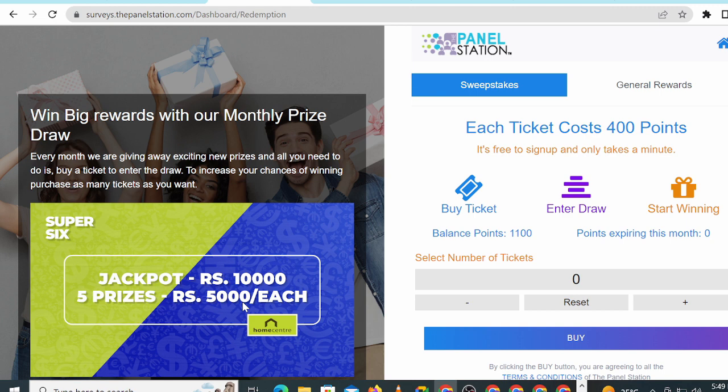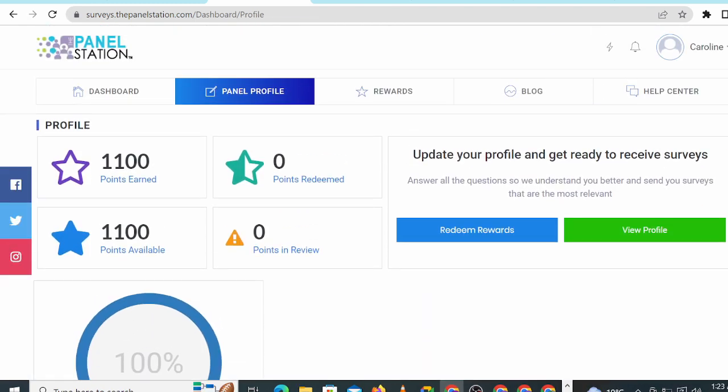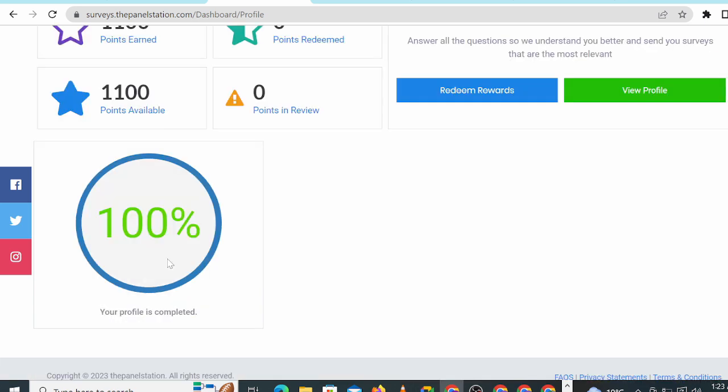Now, to maximize your chances of getting more surveys, make sure that your profile is 100% completed, and there is a reward once you complete it. Once you complete filling out your profile, they pay you more than 200 points. So it's not a waste of time. You are going to get something in return.